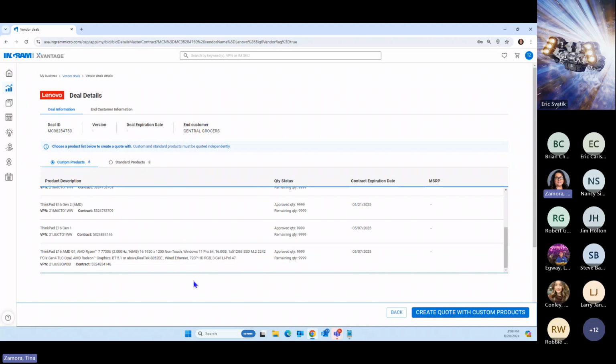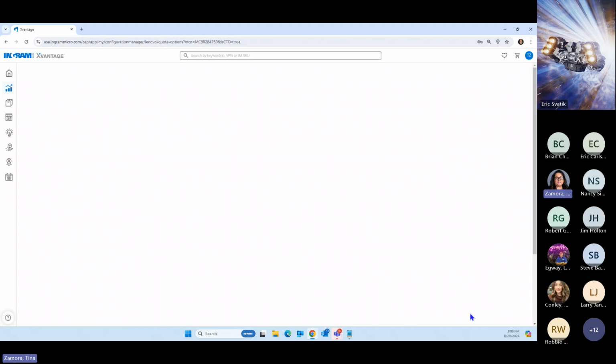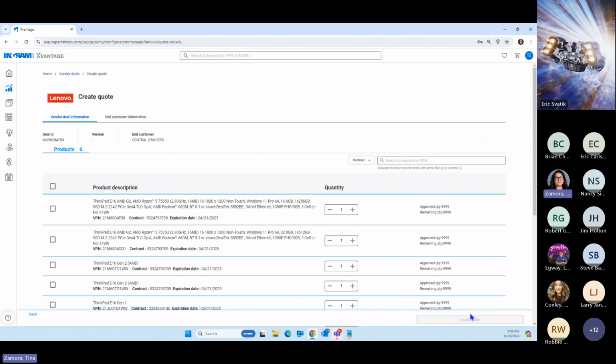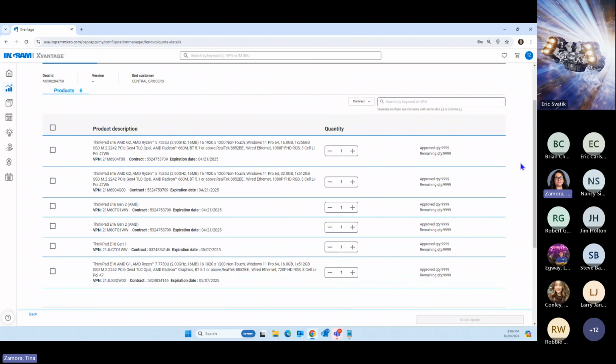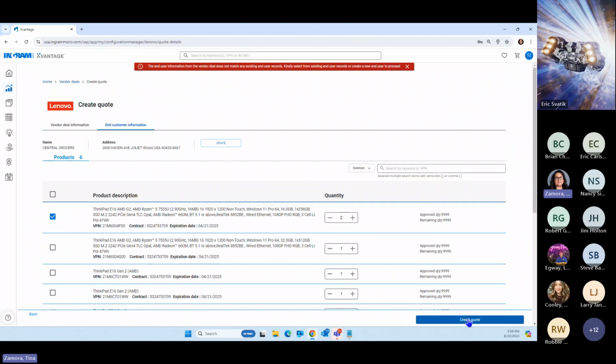So in this case, we're going to go through the process of creating a custom quote. I've got custom products checked here in this radio dial, and I'm going to click on create quote with custom products. As this comes up, it's providing me a list of all of the available items I can choose from on that custom quote. In this case, I'm just going to get a quote for this first ThinkPad E16, and that's the only thing I'm going to look at on this quote. My end customer needs 2 of these, and I'm going to click on create quote.